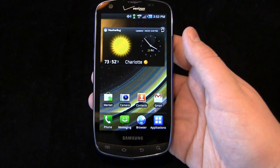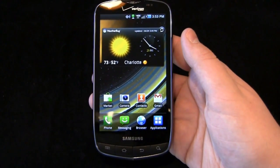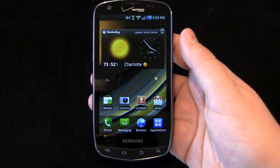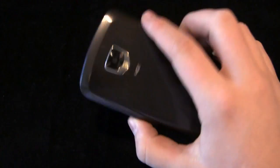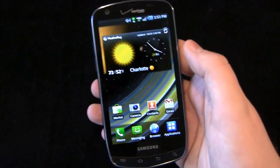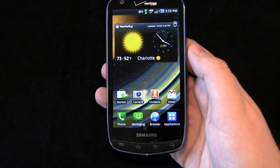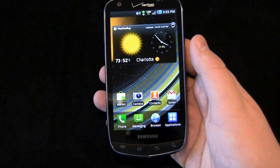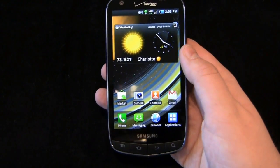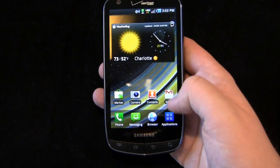It has a 1 GHz Hummingbird processor, same single core processor that's in the Galaxy S devices that were announced last year in New York. It has an 8 megapixel camera on the back with a flash, a front-facing camera, but the real winners here: one, awesome display, two, front-facing camera, three, 4G LTE capabilities. We can see what comes out of the box.